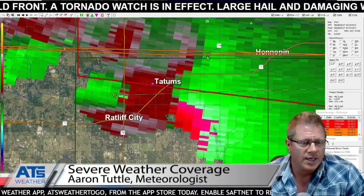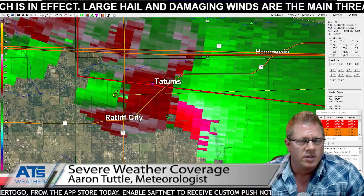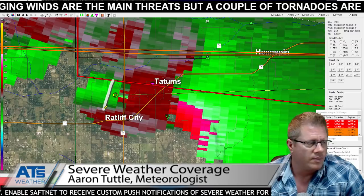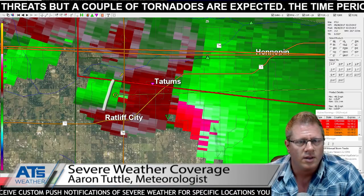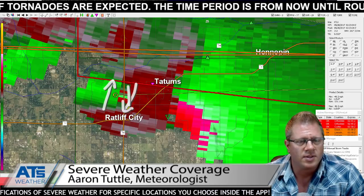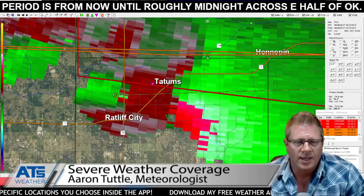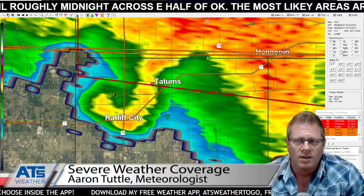Now, sometimes you can get an anticyclonic tornado on the back end. So that is where you get, we're going to issue a tornado warning for Carter Murray. Alright, so you get a tornado with winds going this way and winds going this way, so opposite. Clockwise tornado. So it's an anticyclonic tornado. And that would be the case here, just north of Ratliff City, on the back end of this hook.